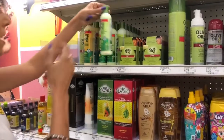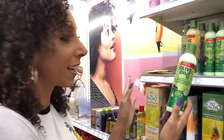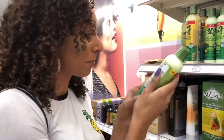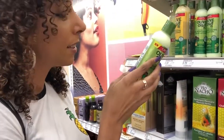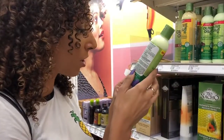Now we're gonna do brands that you probably think are good, but surprisingly aren't. And that's ORS. So this says oil, moisture, hair lotion, castor oil is a word that we get excited about, adds shine, prevents breakage, promotes healthy growth. This is something that you guys probably would just grab because it sounds good, right? What's wrong with it? But dimethicone, right here on the front page, y'all.